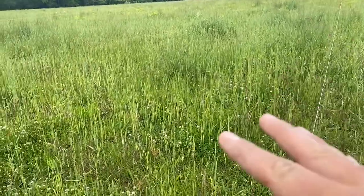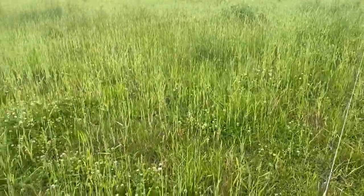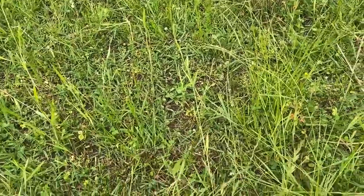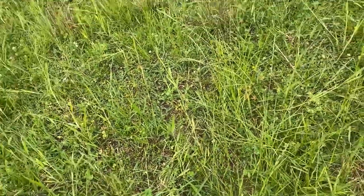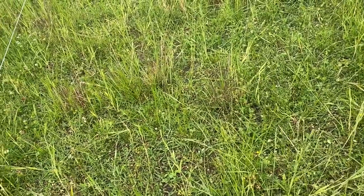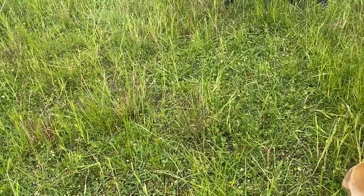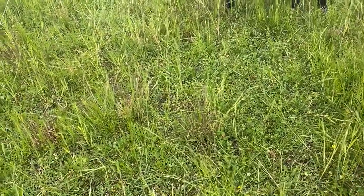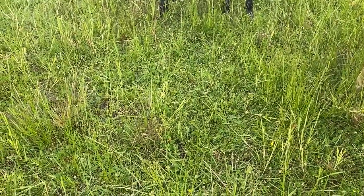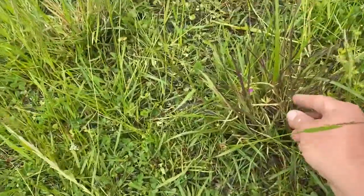When they get off of this paddock entirely, we will come through with a bush hog and we'll knock all of what's left down. Most of it will be the seed pods from the fescue. This fescue here is a tall fescue which has an endophyte, which reduces animal performance. So if we knock the seed heads down, it'll improve its forage quality some, and it'll also knock out some of the stuff.